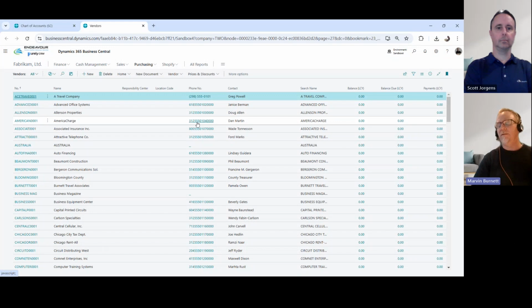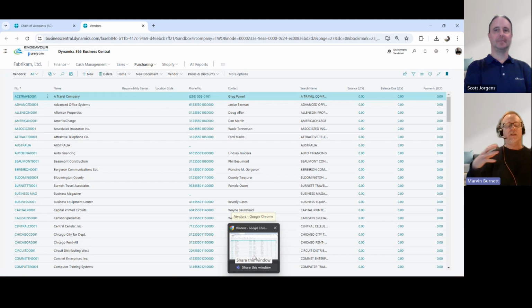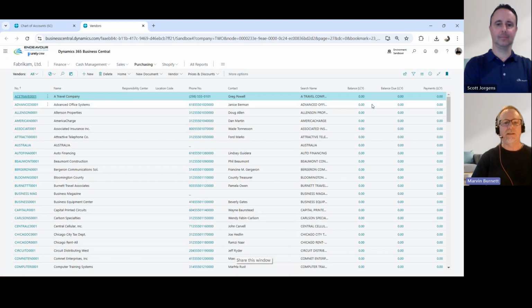So I'm going to take a second here, Scott, and just go off script because I do this all the time. Other things, GP didn't have what's called a numbering sequence. A numbering sequence says I want to auto create the next number. Inside GP, you had to give a vendor, an item, a customer, whatever it is, a number and then set up the details.